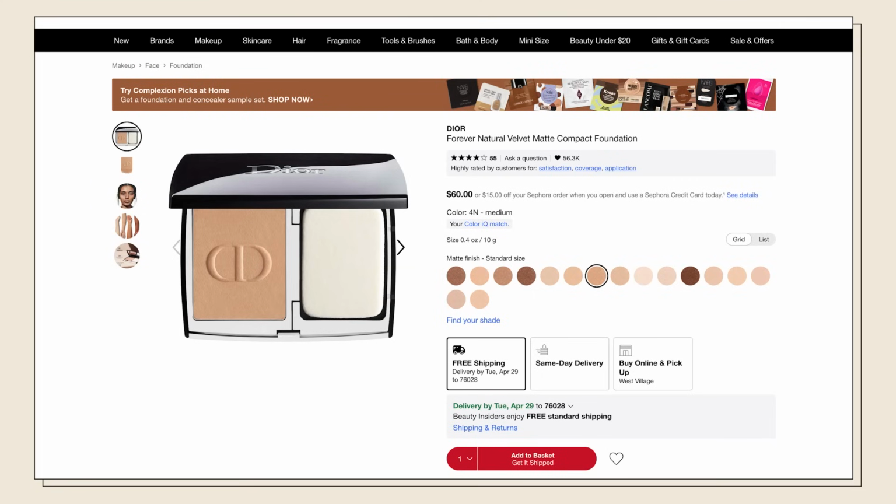Dior also totally missed the mark with their powder foundation. It is cakey. It is so powdery cakey. If you want a good powder foundation, if you are in that game and you're like, I don't like liquids, what do I do for powder then? That's not cakey. Natasha Denona.